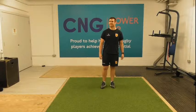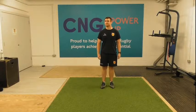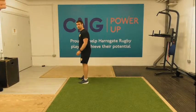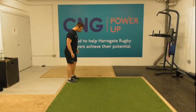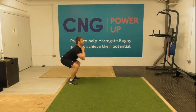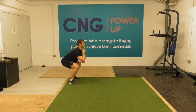Okay, so our first exercise is going to be a pulse squat. So if you just stand in the corner and face the poster, get a good diagonal picture. Okay, so a pulse squat, give me about 5-6 reps. Yeah, so it's not a full movement. Yes, it's just nice small movements going from there.